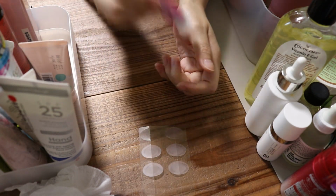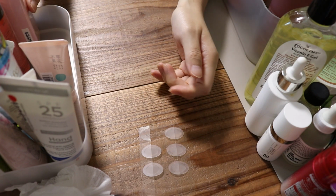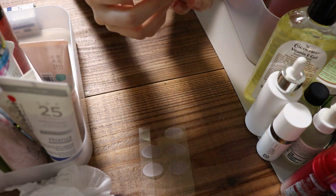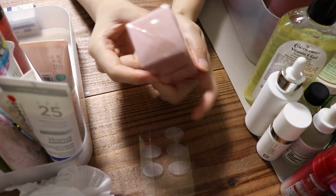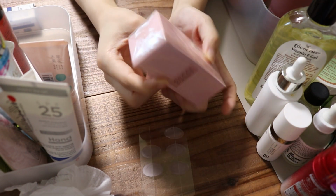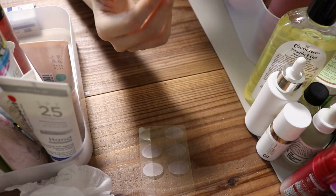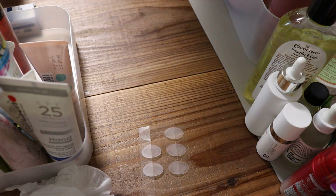Another toothpaste. Okay. Too many toothpastes. I'm gonna use them when I run out. And this is a Gucci perfume that I haven't even opened. I think I can just give this to my grandma because she loves perfume.